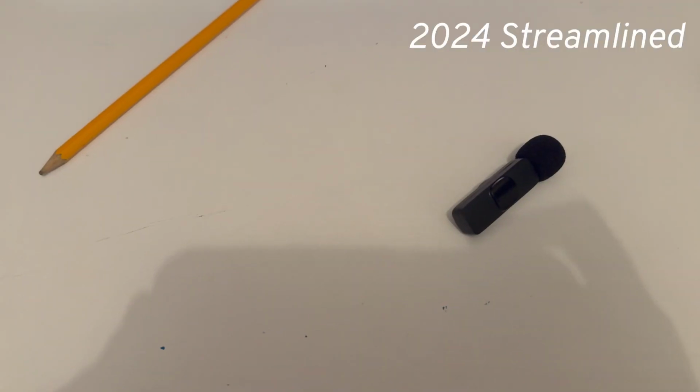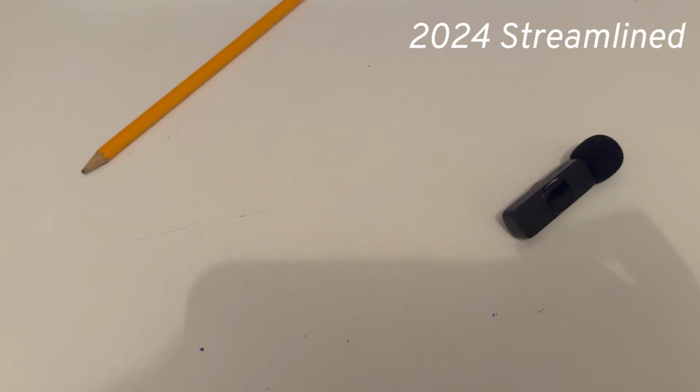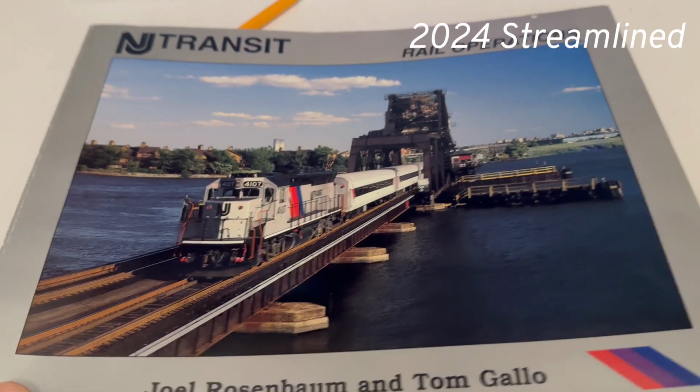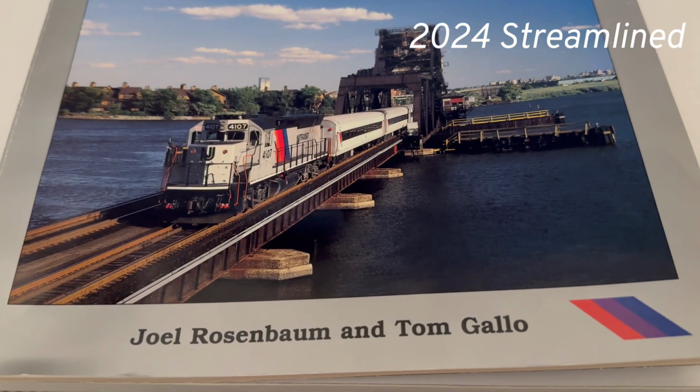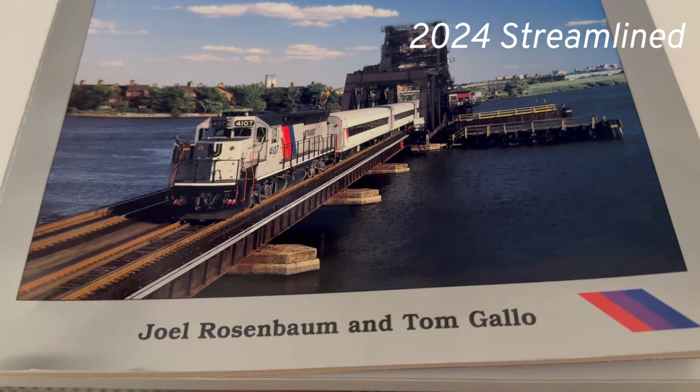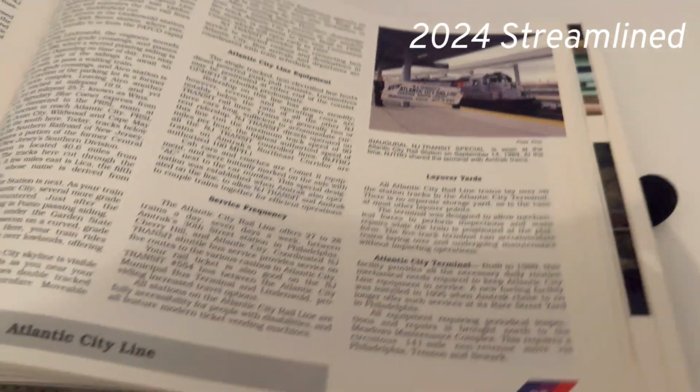You're probably wondering why this is being recorded, and that's because I'd like to share that a lot of the information from this video came from this book. This is the NJ Transit Rail Operations book by Yoel, I'm not pronouncing that. But this book has a ton of information on NJT. As you can see, check this out.